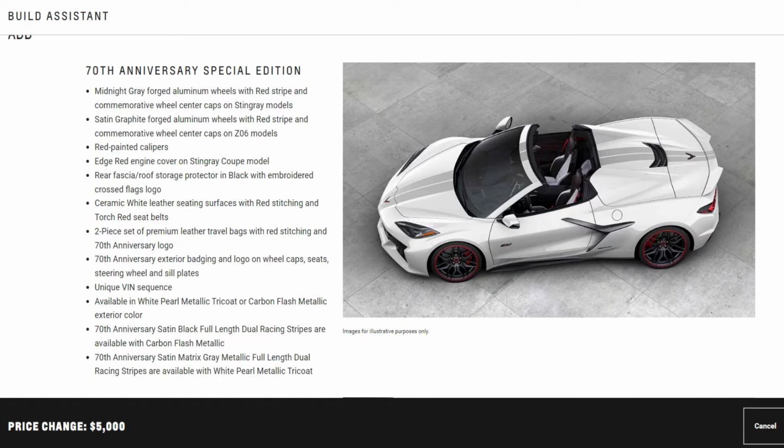You can see everything that you get with the 70th anniversary edition. The only real big change is now it includes the edge red engine cover on the coupe model, which is a cool add-on. The real reason I'm going with this package, even at $5,000, is I'm a sucker for these special edition packages. I think it gives me a talking point at a lot of these car shows where I meet a lot of people and they're curious on what the car is. It's another part of the Corvette legacy that I can speak to and be a part of.